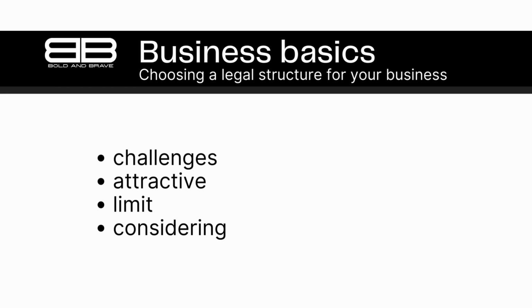This can be an attractive option for investors who are looking for ownership in the company and the potential for long-term growth and profit. However, issuing stocks and bonds can also be a complex and expensive process, and may not be the best option for smaller or less established businesses.